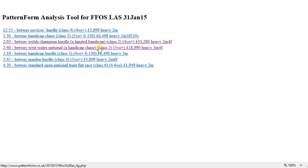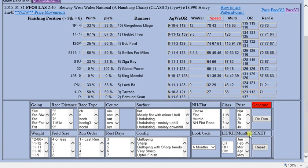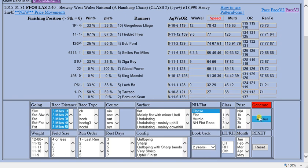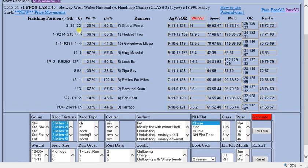And I'm going to go to the Pattern Form card. Here it is. This is what you'll get. First of all, I'm going to look at the performance of the runners from 3 miles to a touch over today's trip, which is 3 miles 4 furlongs. I'm going to go to 3 miles 5 furlongs, chase, 2 years plus, and then I'm going to sort by the win value.